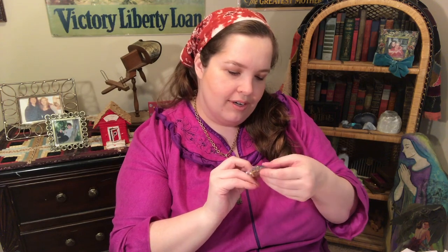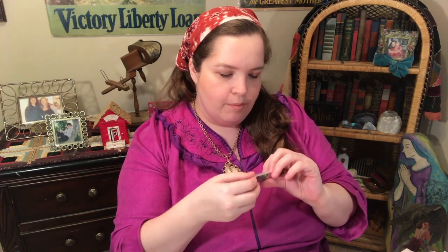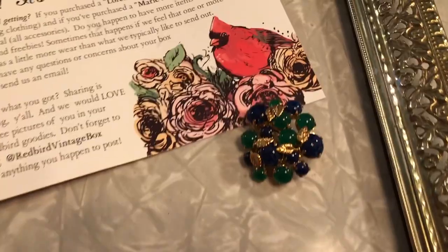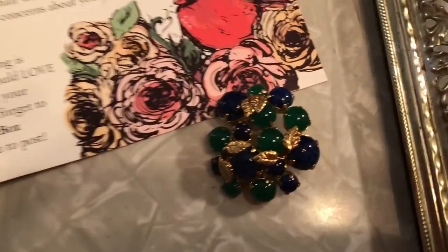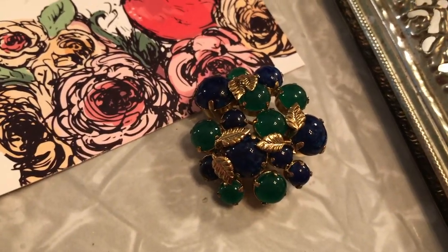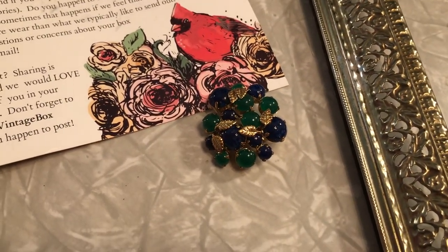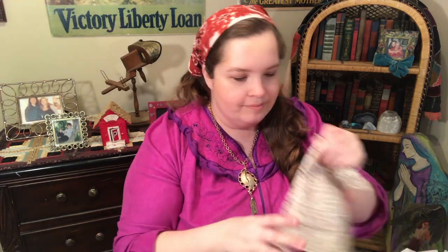Oh, cute. This is a little brooch. Oh, it's got some cool blue-green stones. Oh, it's so lovely. I like this a lot. Oh, that's so pretty. It's very cool. Oh, I dig that. So this is something I wouldn't have picked for myself. That's a pretty big surprise because I think it's really neat, but it isn't something I would have picked for myself. I like that. Oh, there's something else in here. I didn't realize.